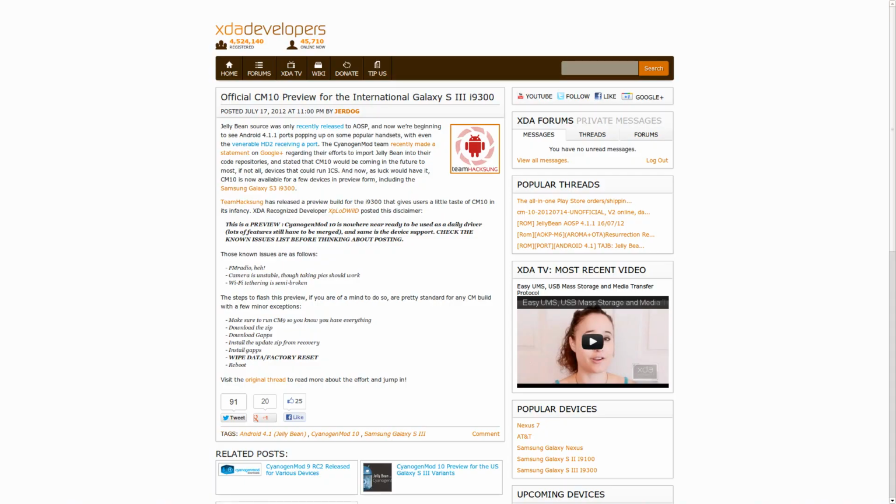And while we're talking about that, and just so we don't forget, the International Galaxy S III, the i9300, also got a preliminary port of CyanogenMod 10 as well. And that is thanks to Team Hacksung, specifically XDA-recognized developer Explode Wild. Although the known list of issues seems to be significantly smaller than the other ones. It says that the FM radio is broken, oh noes, the camera is unstable, and Wi-Fi tethering is semi-broken.